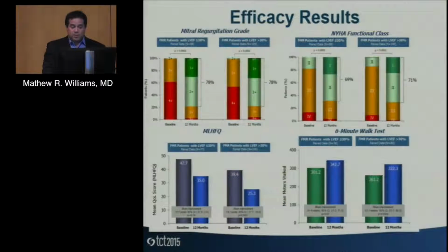But they found, and this is only out to a year, and just compared to their baseline with no control group, that the patients who had the clip had certainly an improvement in their MR grade, with close to 80% being 2+ or better MR. Their functional class, 71% were in class 1 or 2. Their quality of life metrics had a significant improvement, and they did better on the 6-minute walk test. So in this population, maybe there isn't a survival advantage, hopefully there is, but if there isn't, we are making these patients feel better, and I think that is important.